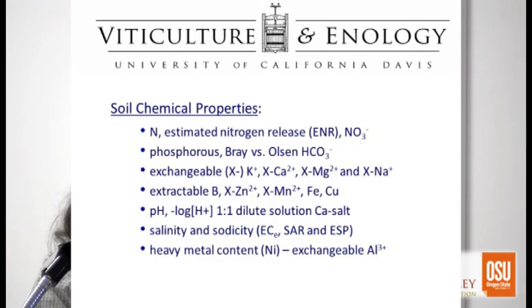Look at your micronutrients. Usually companies put... this is an Auburn soil in California, so we know that things like boron are very low, very low, and zinc is very low throughout. Anything below about 2 parts per million, you're going to want to have some kind of foliar program.